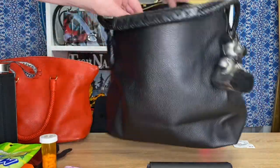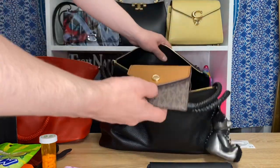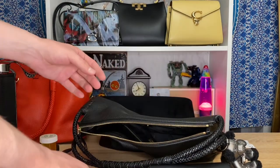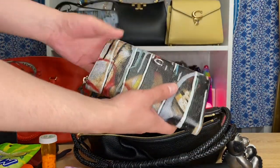Flip it around. Unbutton the inside pocket, and you got my Michael Kors key case. Very handy front pouch. I like it. Makes it very handy because then I can just flash my bag at the sensor. And then we got my Bandit Mint Surf wallet, looking sickening as always.